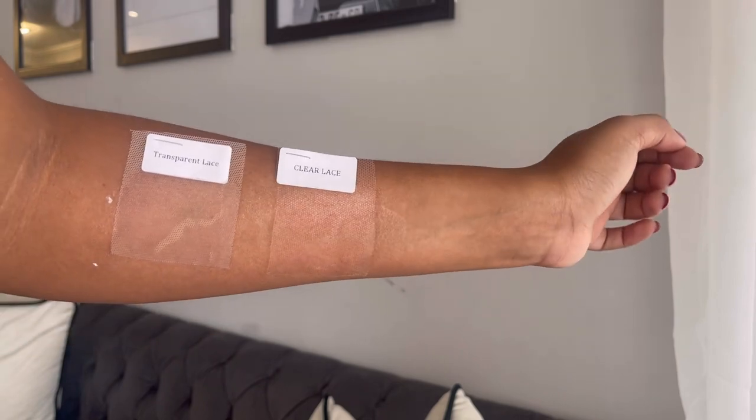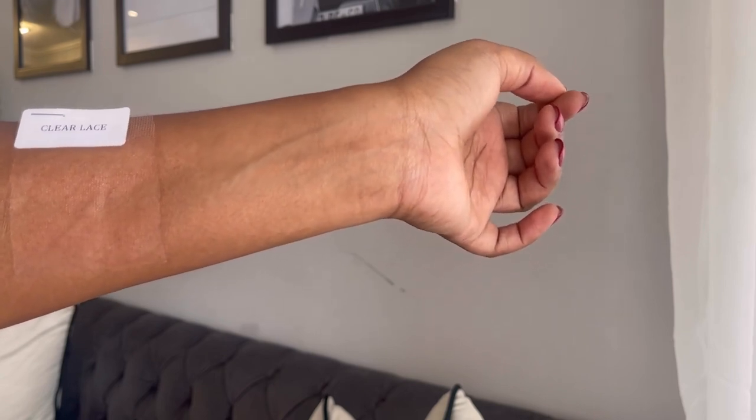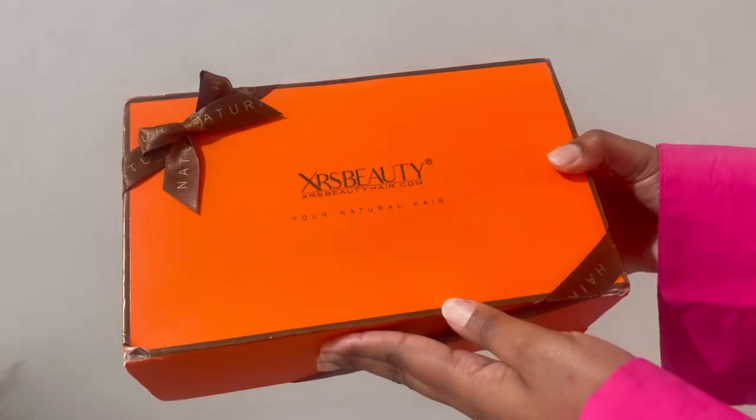That's how beautiful, and yo, guys, they put in the effort into this lace. Like, it's beautiful. The clear lace is real clear lace. It's undetectable on your head, guys. Now I love it for us. I love it. It's the one that I'm wearing in this video.